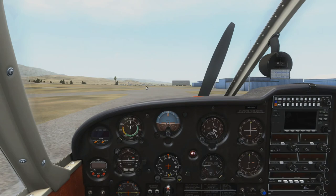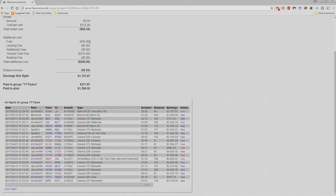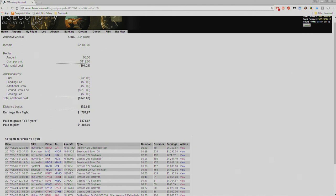Alright, everybody, so 2100 for the job. 112 an hour, 50 minutes costs $94.24, although it's our plane, so I won't actually pay that. Fuel, we used $35 worth. $210 for the booking fee, so our real costs were $245. This bonus doesn't actually count. Who would that go to, FSEconomy or the owner? That $2.83, who really cares?